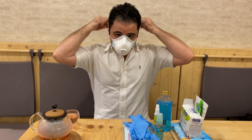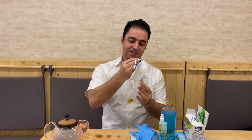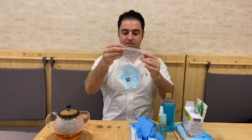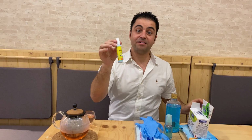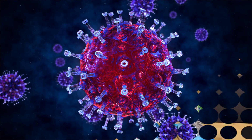And then when you take it off, you just grab these 2 parts like this, and you put it immediately into the container like this. Now, as you can see, I touched a little bit of the outer part. So over here I have alcohol, which I will put just to disinfect my hands.